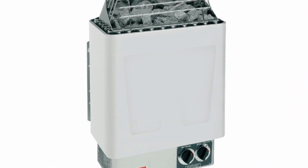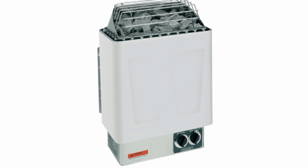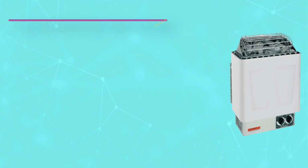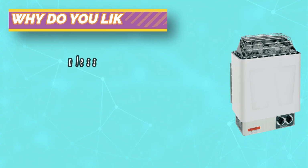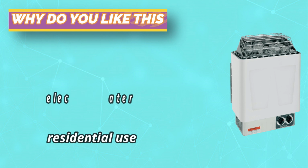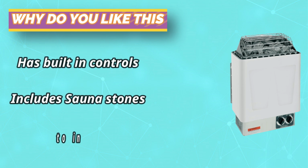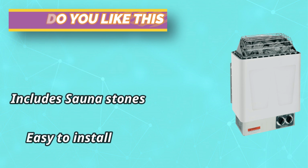This item will be delivered curbside. To have the item delivered to a location of choice on your property, kindly make additional arrangements with a third-party provider ahead of delivery. Beautiful stainless steel electric sauna heater, 25 amps, perfect for residential use. Heats between 177 to 283 cubic feet. Has built-in controls. Includes sauna stones.